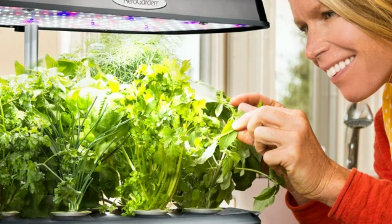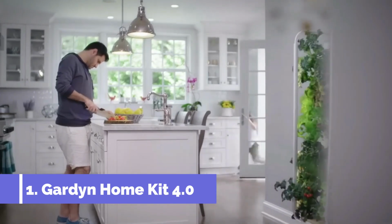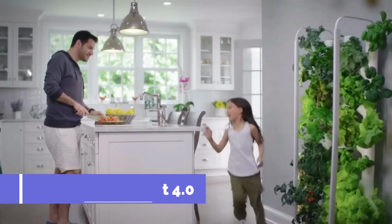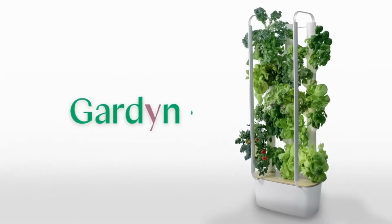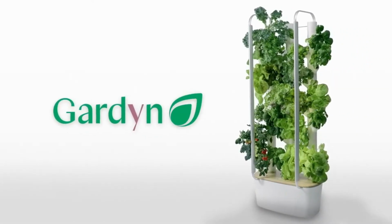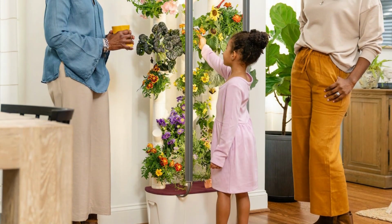And finally, taking the crown at number 1 on our list is the Gardyn Home Kit 4.0, the epitome of smart garden innovation and versatility. This isn't just any garden, it's a revolution in your home, allowing you to grow everything from full-size vegetables and fruits to aromatic herbs and vibrant flowers, all in a sleek vertical setup.